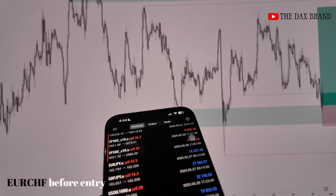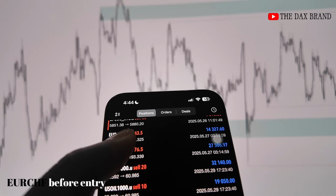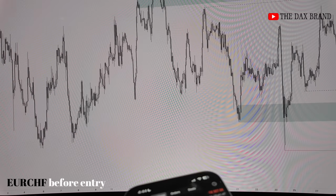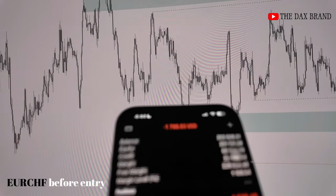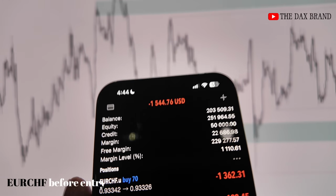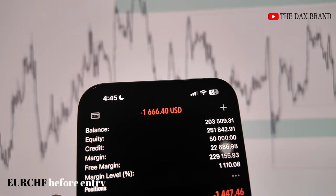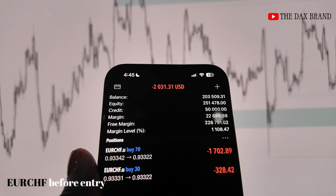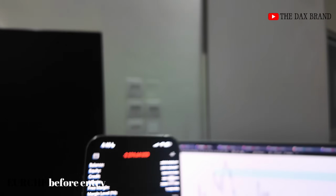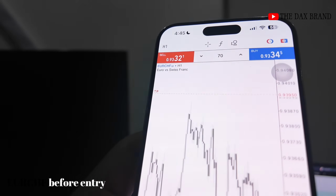And you guys remember I did about 93k this week, then I withdrew 50k. So right here we're back at like 200k balance again after I withdrew 50k. So let's see if this one actually plays out, and yeah, I'll keep you guys updated. Let's see how it goes.